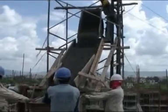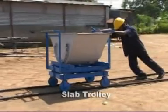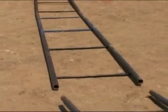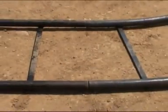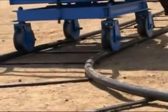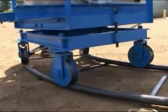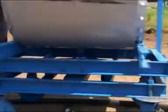The concrete from the builder's hoist is directly dropped into the slab trolley and is easily carried by a single person on the rails. The rails are provided with male and female joints for easy assembly. Left and right bends are provided to turn the trolley according to the requirement. The bucket can be rotated 360 degrees and thus the material can be easily unloaded at any given position.